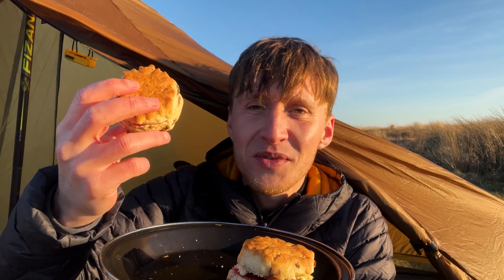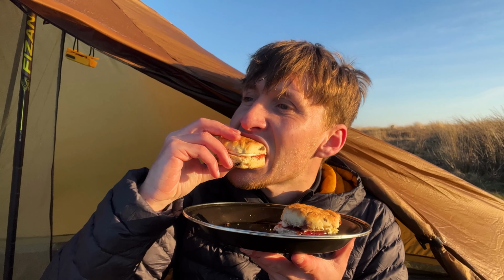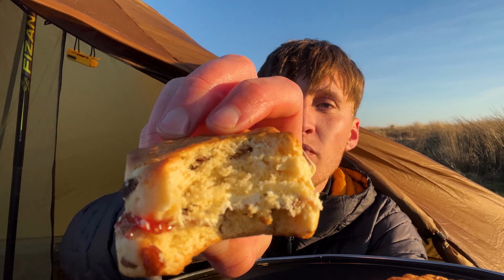You know what scones are, right? With some, it's annoyed me that it's not Devonshire cream, clotted cream. I mean, it's like the next county across, but oh well. Best meal so far, hands down.